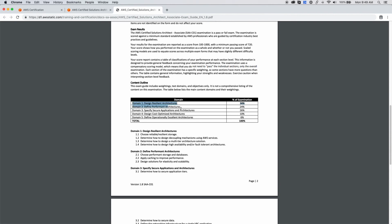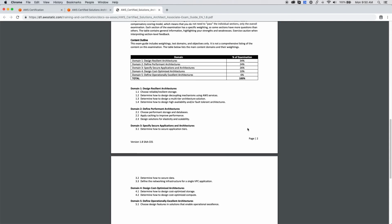Here, they're going to break down the exam structure. So mainly, the bulk of your scoring is going to be based on designing resilient architectures, which we're going to cover, but a lot of that is going to be covered within the white papers. So going back to that again, make sure you go back and read the documentation, go to my blog, read the articles where I talk about building highly available architectures, resilient architectures. And then from there, we're going to be talking about performant architectures, which is 24%, securing applications and architectures, cost optimization, and operationally excellent architectures, which is 6%.